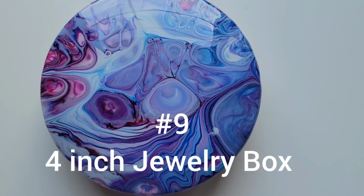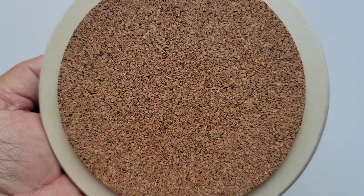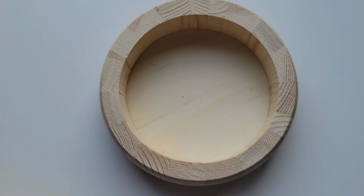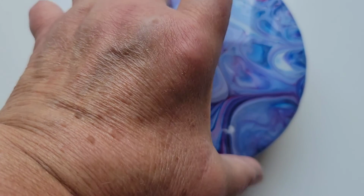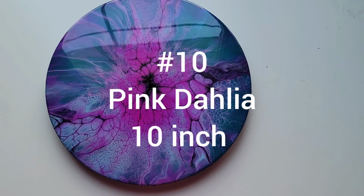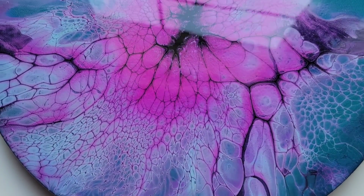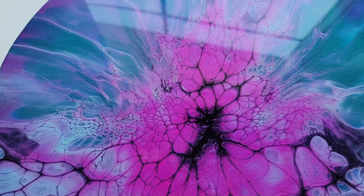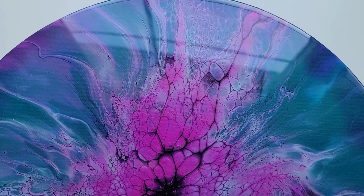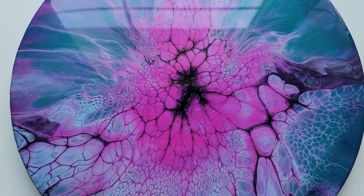So number 9 is a 4-inch jewelry box. I make these all the time. Very simple, padded bottom, and a designed lid. Really cute gifts for somebody. Painting number 10 is a 10-inch round called Pink Dahlia. It's got a pretty metallic blue background, hot pink center.